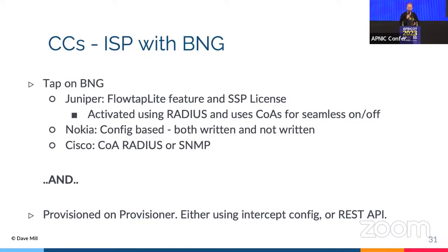So with Juniper, you'll need a FlowTap Lite feature turned on and an SSP license, and you activate that using RADIUS. With Nokia, that is config-based. Interestingly, you can either write that config or not write that config to disk for fairly obvious reasons. Some of those will survive reboots and some of them won't. With Cisco, you can turn it on via RADIUS CoA again, or SNMP. And also to activate an intercept, you'll need to turn it on in the provisioner, like actually provision that. You can do that via config, or you can use the REST API that Shane has written.